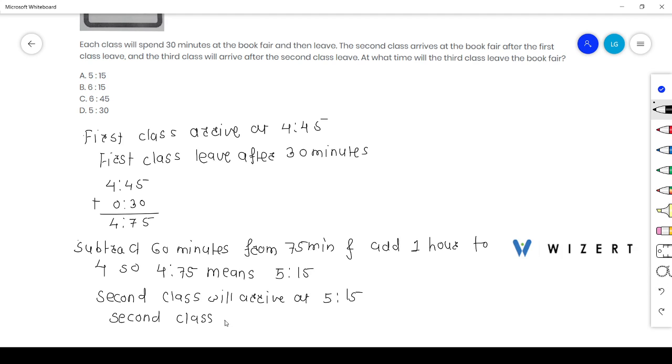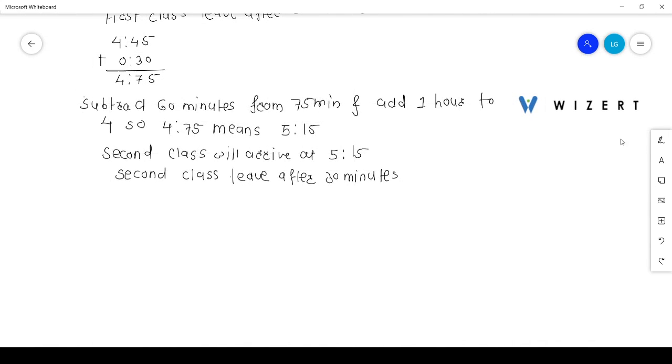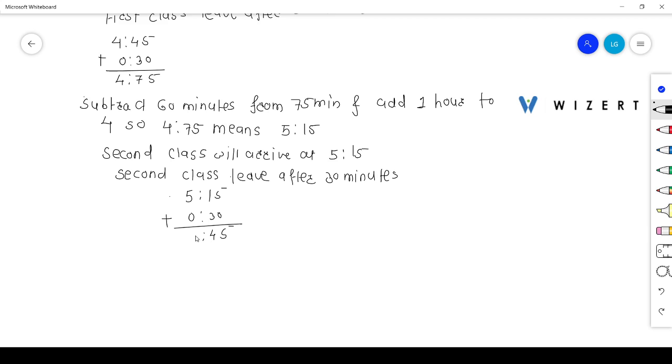leaves after 30 minutes, that is, add 30 minutes to 5:15, so that will be 5:15 plus 30, meaning 5:45. So the third class will arrive at 5:45, the leaving time of the second class.